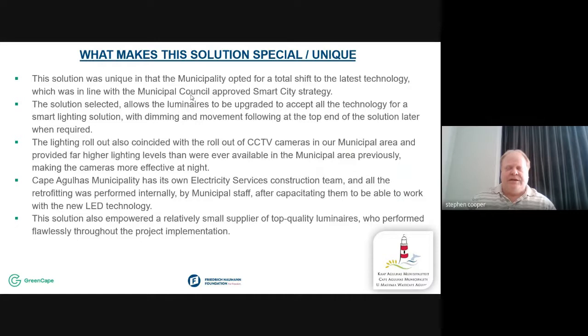What we did unique, I think, with this option, when we spec'd the lights we needed, is we opted for a total shift to the latest technology that was available. We do have a municipal council approved smart city strategy, and we wanted to be in line with that strategy. The solution we selected allowed our luminaires to integrate with the aims of the smart city strategy, and would allow for upgrades to dimming and movement following of cars or people later if we so desired to install it.